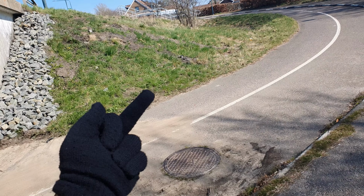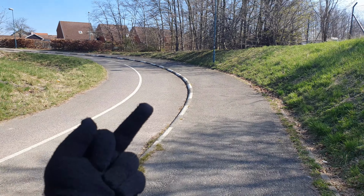Anyway, here's a penis. Now, our next and final area is the big.